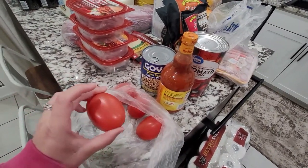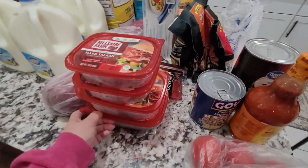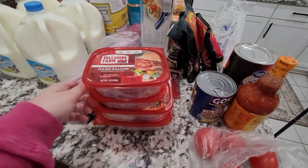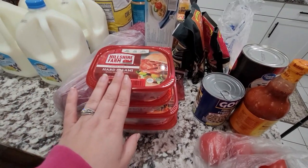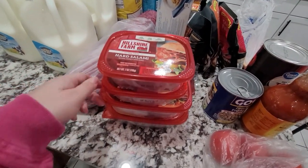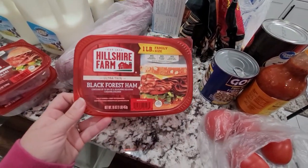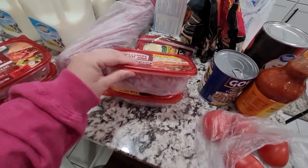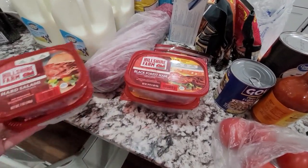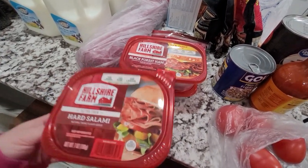I said tacos, and then we're also doing subs tomorrow. And referencing the subs, we have some hard salami. Hillshire Farms is one of my favorite lunch meats. I've tried the store brand to try to save money, but honestly, it's just not worth the 50 cents or whatever it is for me. So we picked up some hard salami, and then I also picked up some Black Forest ham. These are the bigger containers. My family will eat more of the ham than the salami. And whatever's left over for the deli meat, Fred will probably take to work in his lunches.